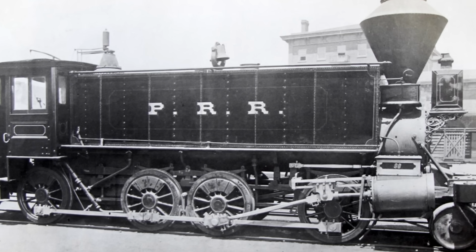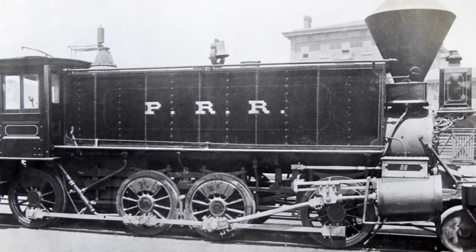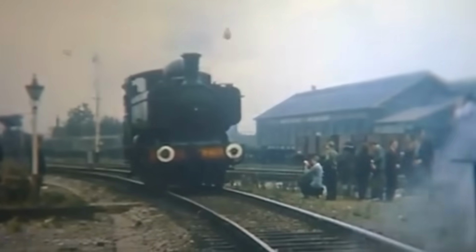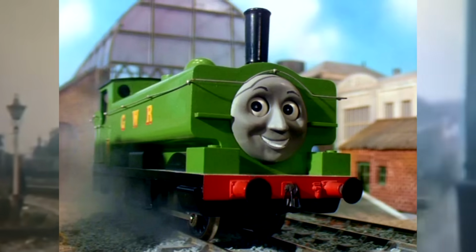But that's for reasons I'll, again, get to. But when we did, they were very often box tanks. Then we have pannier tanks. These are kind of an in-between concept between saddle tanks and side tanks. Pannier tanks are, well, Duck. Remember Duck from Thomas? He's a pannier.